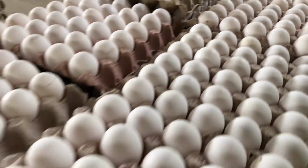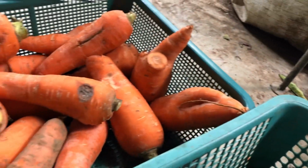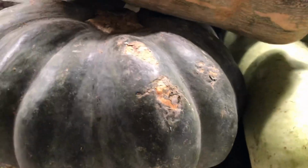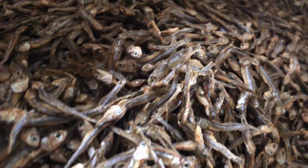Aside from these plants, they also sell agricultural products such as eggs, dried fish, and a lot more. They offer locally produced products fresh from the farm. Napakasariwang mga produkto, abot kaya, sulit sa bulsa.